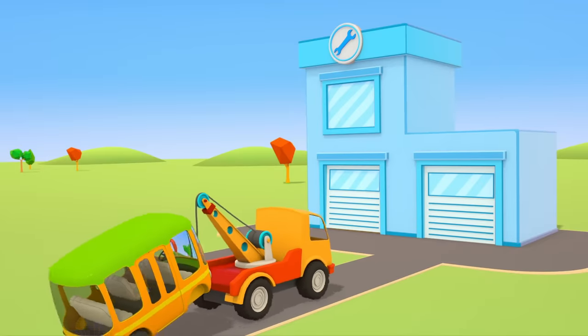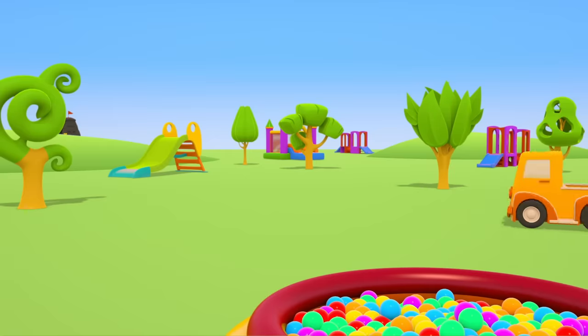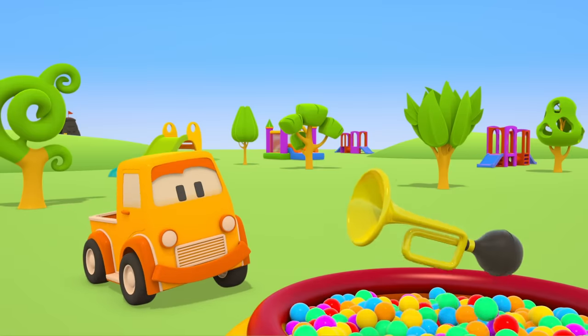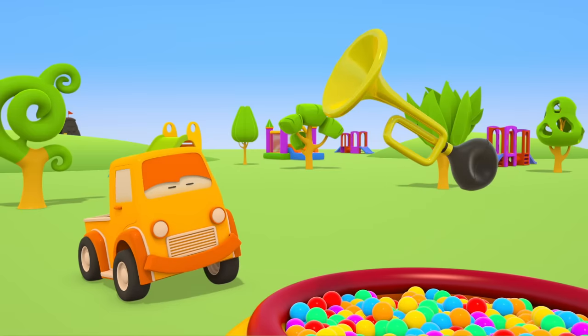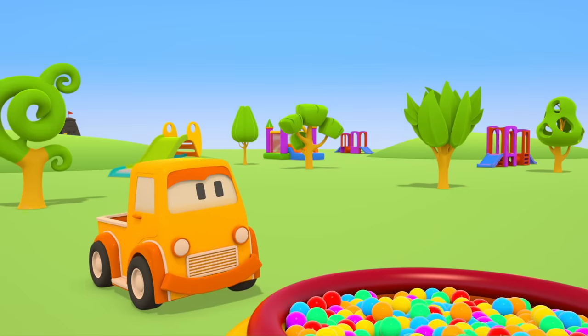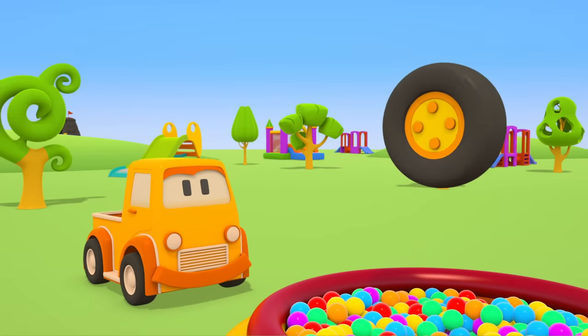The repair shop. This is where they repair cars. Boo has come to the ball pit to look for the two wheels. That's a horn. The bus doesn't need one of those. He's found the first wheel.